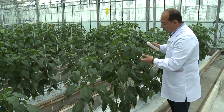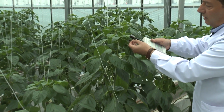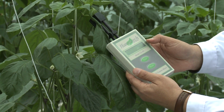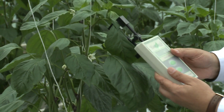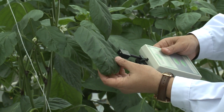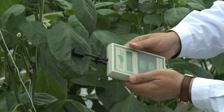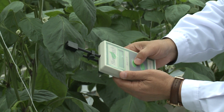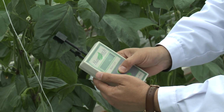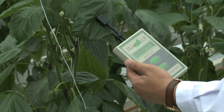So let's try to see what the values are. We will take here a young leaf, and we make the measurements, and it's 21.8. Then we take an average, leaf grown, and we make a measurement, and it's 44, so it's almost double.